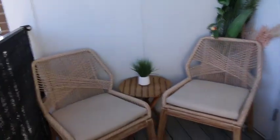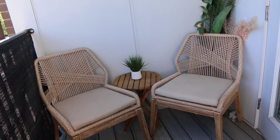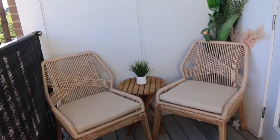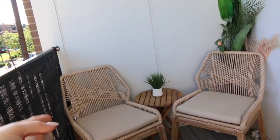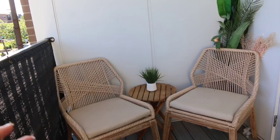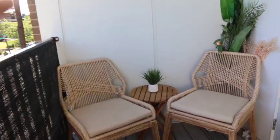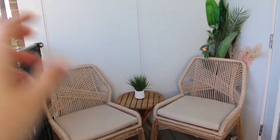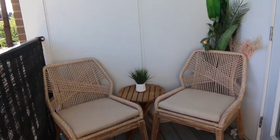And then these I did get from Bargains and Buyouts. I got them for $50 a piece, so I paid $100 total for them. Retail, I think, was like $600. It's crazy. They sell them at Restoration Hardware in gray, but this just fit my whole theme. I loved them, so I couldn't pass them up. And this small little table here, I got on Facebook Marketplace for $5.